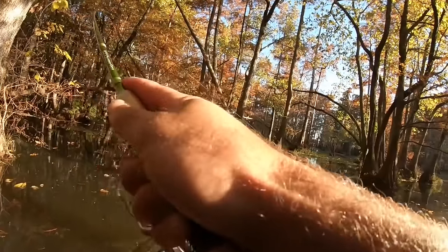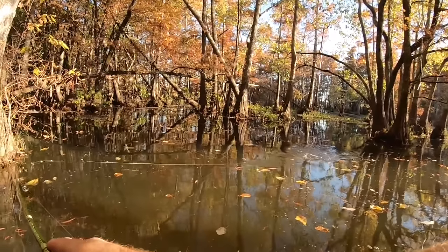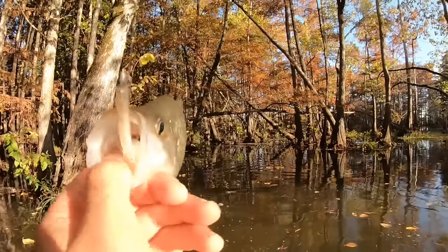Got him. Got him. It's loaded. That spot is loaded. Oh, nothing but keepers too. Look at him go. In the boat. Boom, that's another nice one.